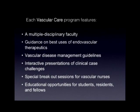This, like other vascular care programs, features a multidisciplinary faculty. We hope to provide some guidance on the best uses of endovascular therapeutics and disease management guidelines for patients with vascular disease. There will be some interactive presentations of clinical material. And each of the program days will have panels that will address some of the issues of the day. What we'd like to do is get your questions submitted to the panel, and you can write those down and submit those to the CME staff, or you can come up to a microphone that we'll have in the room in the afternoon.